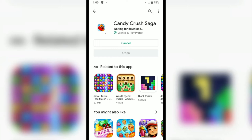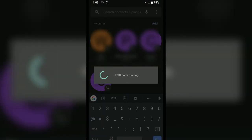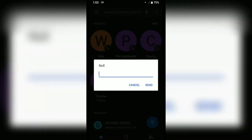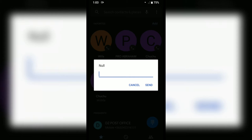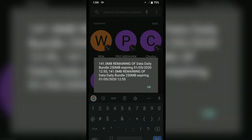We start off by downloading the Candy Crush Saga game, which is about 93 megabytes of data. This should take a huge chunk from our data. Now, I've been attempting to check my data balance for the past few minutes with no success. Econet need to improve their network. Finally, I get to see how much data I've used up so far. With the notifications and Candy Crush Saga download, I'll say it's fair usage at the moment.